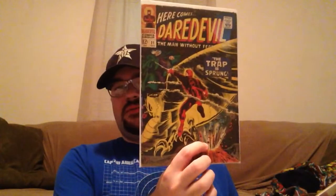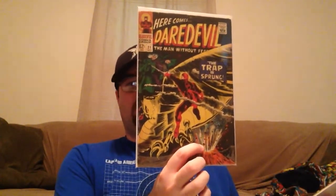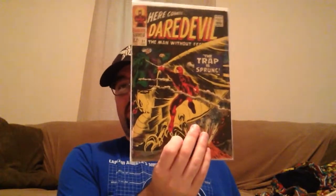A couple other books from My Comic Shop. These are on my list. Daredevil issue 21. Gave like $8 for that one. They called it a VG maybe, but I mean it's perfectly fine for me. I'm glad with the condition of that one. And I paid about the same for this issue 25.